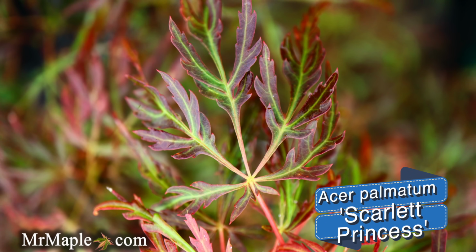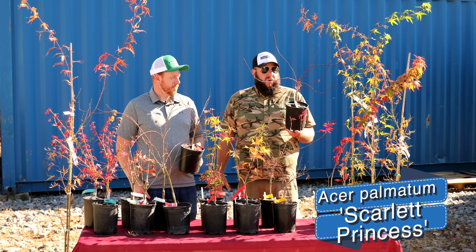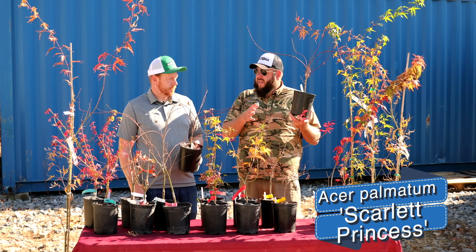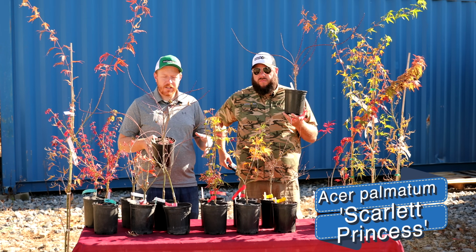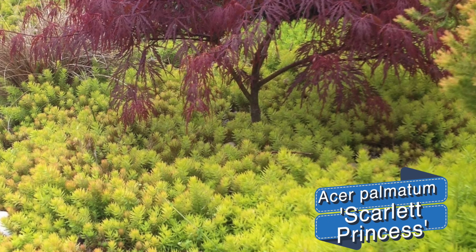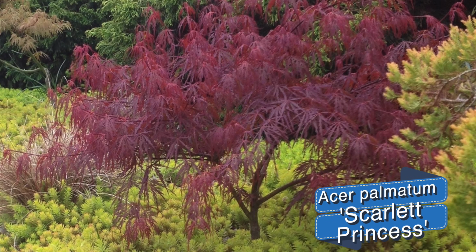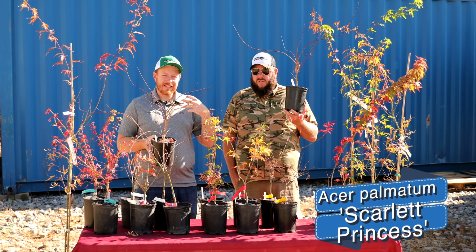Changes the color a little bit too. You get a little bit more of a pink red on this one sometimes than Crimson Queen. Quintessential for the container garden, the small conifer garden, and because it's a broom, it makes it even more compact. It does. It has a slight weeping habit with more of a mounding kind of shape to it with that lace leaf foliage. It's everything you look for in a Crimson Queen, but more dense and compact. The colors can get a little more richer on this as well, which is pretty awesome. You can get some intense shades of red.